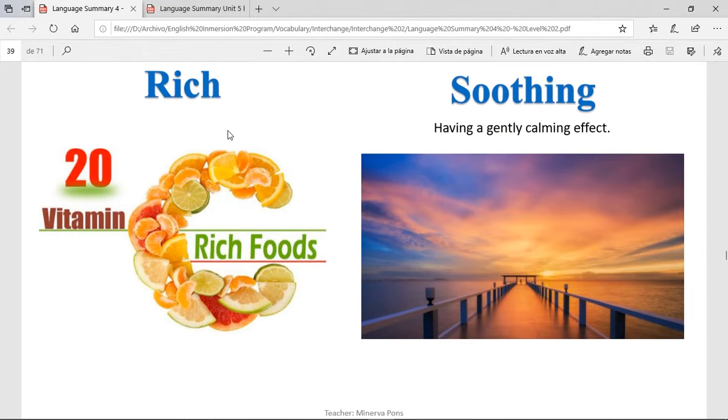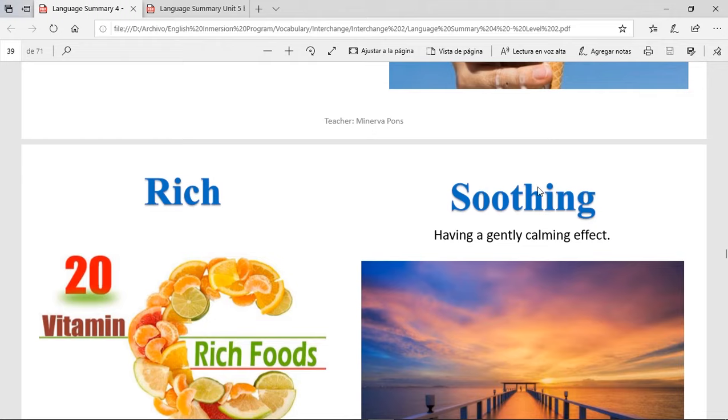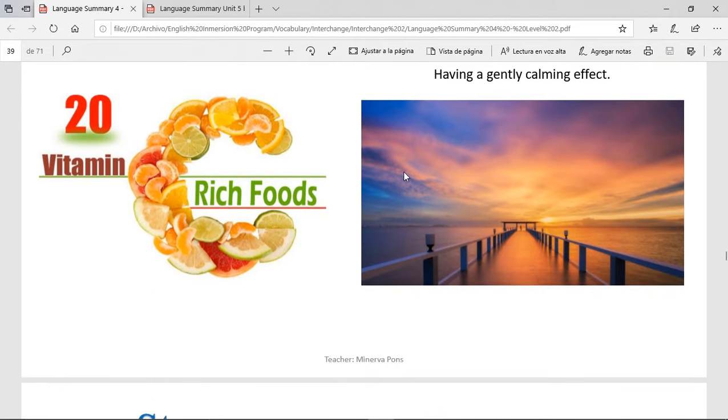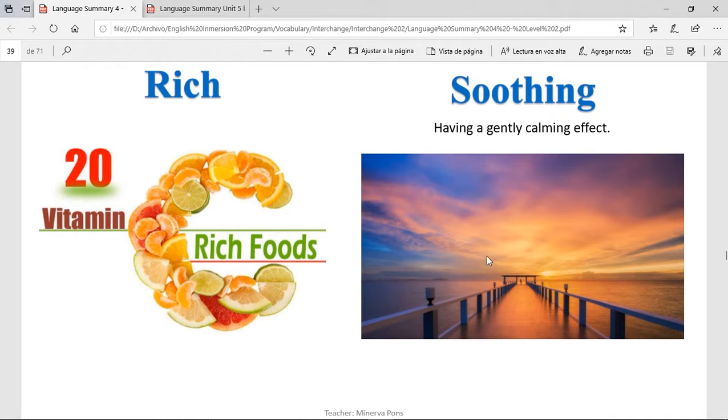Rich. Something rich is something with a lot of properties, okay? Soothing. Soothing is having a gently calming effect. For example, this picture is soothing. You see it and you feel better, like, oh my god, I'm so relaxed right now.